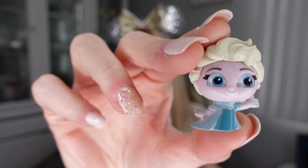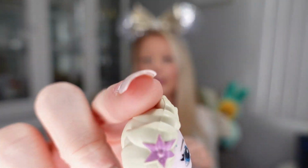All right, Doorable number 4. Oh, we got Elsa! Oh, she's so cute. She's got a little star in her hair.